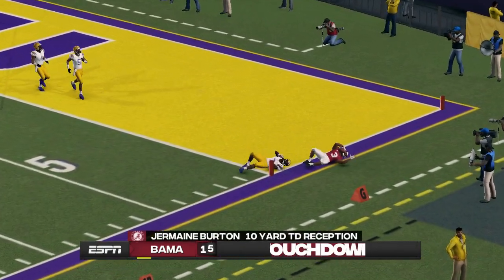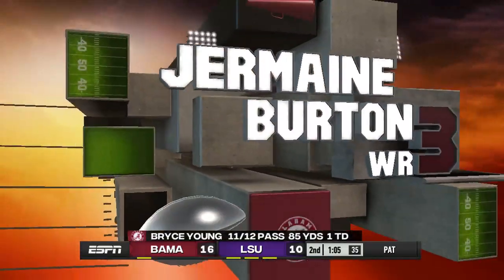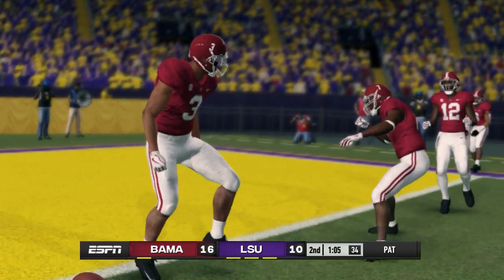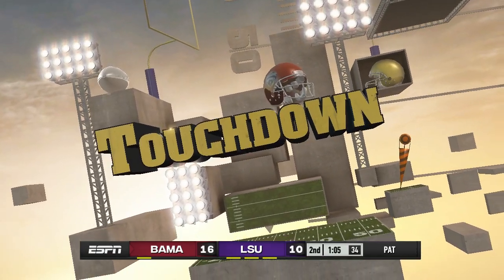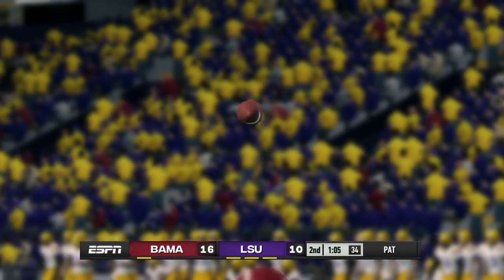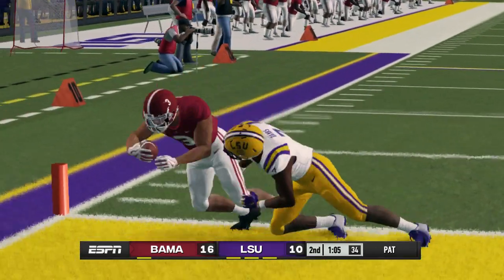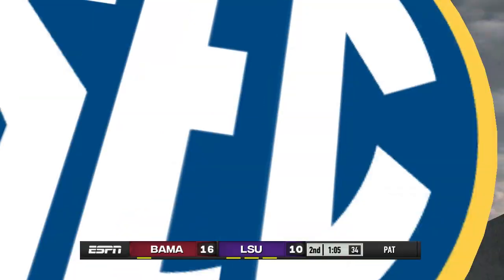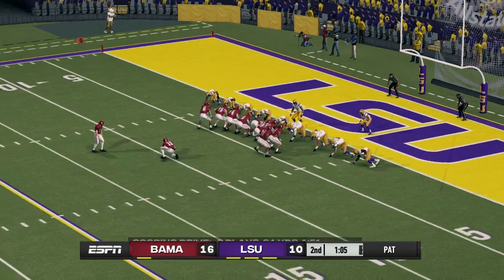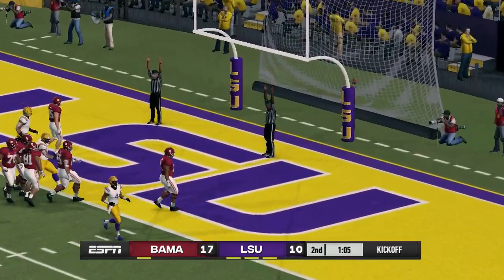Fires it out. Touchdown, Crimson Tide. And did that play ever develop nicely? Well, it's all about the receiver on this play. He beat his man off the line and then ran a perfect route. All he had to do after that was make the catch. They got great concentration from everyone to connect on that flag pattern. He splits the uprights with the extra point.